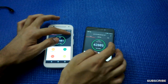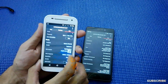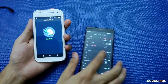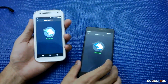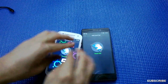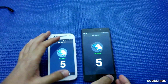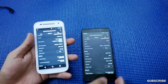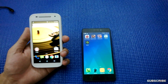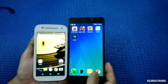I will now show you the multi-touch on both these handsets. So I have a 5-point multi-touch on both of these handsets, which is a nice thing. So performance wise, the A7000 will give you a better performance any day over the Moto E.